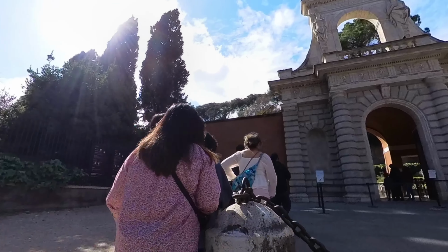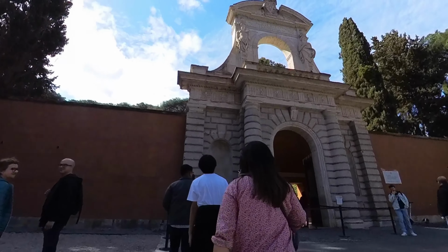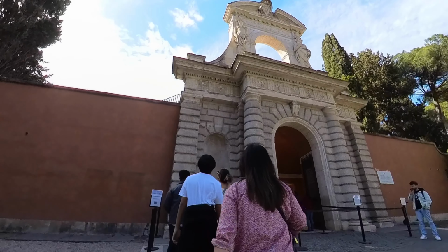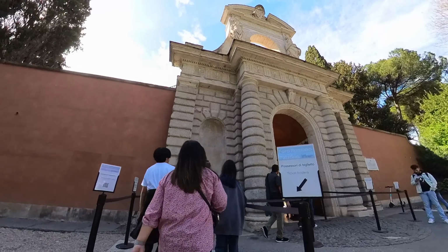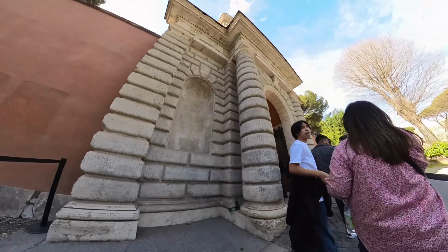In case you're wondering, in this video, we tour Palatine Hill. Our tour entered through Porta alle Vignola. The entrance is named after its designer, Giacomo Barozzi da Vignola, who was a renowned architect of the Renaissance.